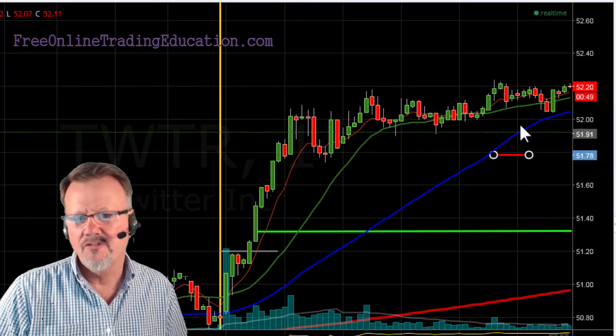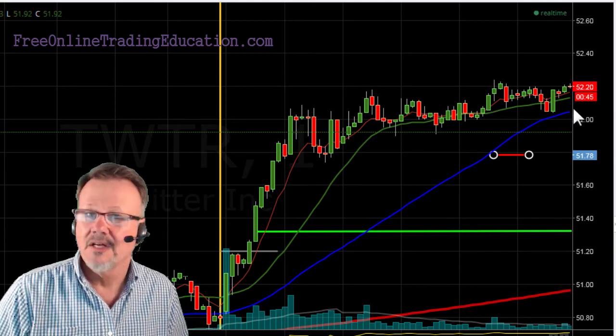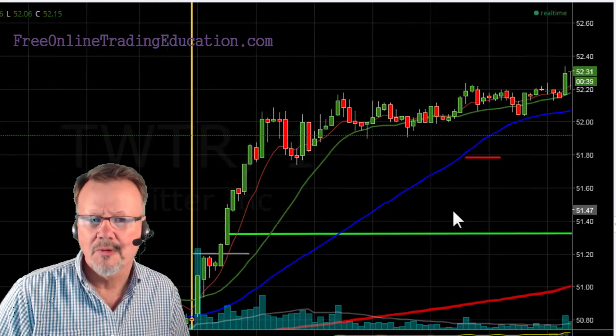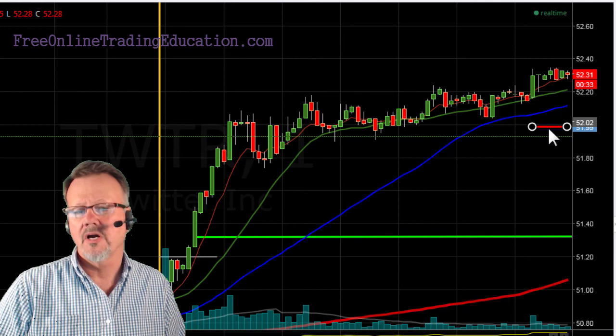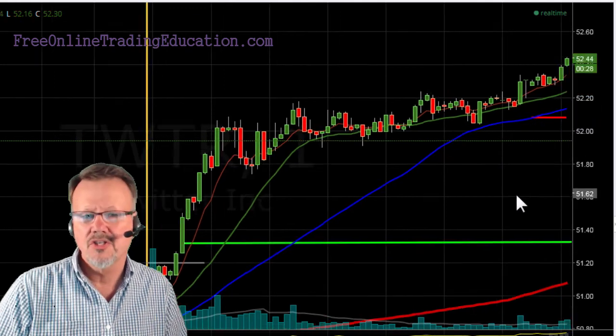So now I'm going to start using this 50 moving average. But notice all these moving averages are moving together. That's a sign it's consolidating for a long period of time. They'll all move together. So I'm bringing my stop right down there. It's pulling on up here. So now the 50 moving average is starting to separate this blue line a little bit from it. So I'm going to start putting my stop just underneath that. Use that as a shield.